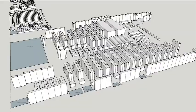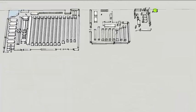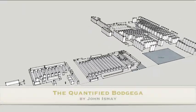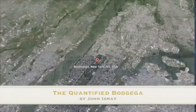The interior shelving of each vendor was measured by hand, and the data analyzed in a spreadsheet in order to determine what these businesses really sell. I'm John Ismay, and this is the Quantified Bodega.